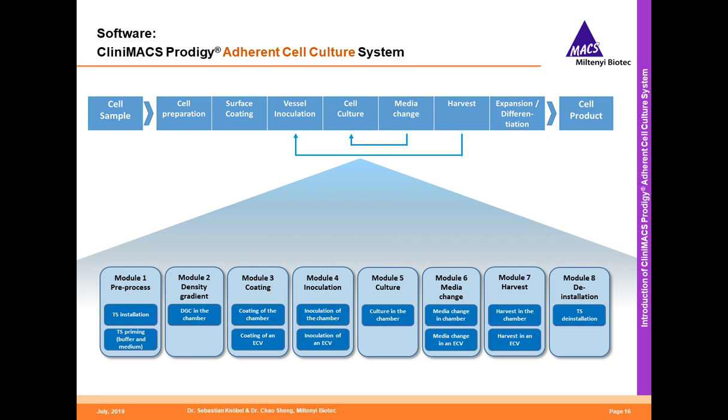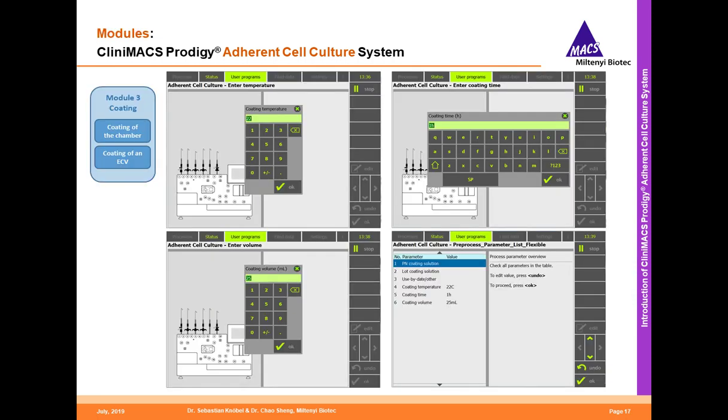Coming back to the process scheme that I introduced to you earlier, you may notice that all process steps are reflected by the different modules in the ACC system. And within these modules, you can choose between the different cultivation vessels, the CCU or ECV. And you can also set up important cultivation parameters upon your request. For example, in the coating module, you can set up the coating temperature, the coating time, and coating solution volume according to your manual protocol. You will have an overview in the summary page, and you can also reset if you decide to change any parameters.